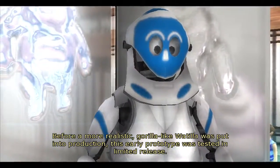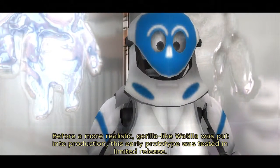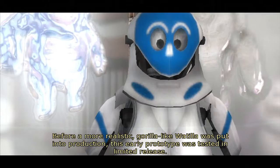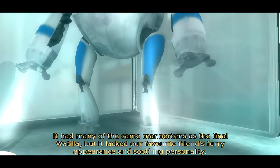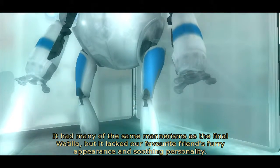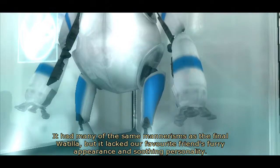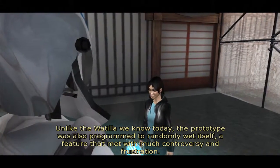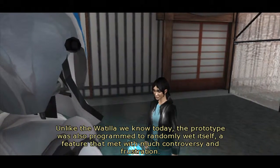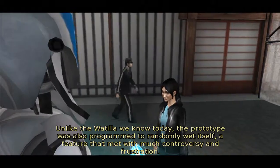Before a more realistic, gorilla-like Watilla was put into production, this early prototype was tested in limited release. It had many of the same mannerisms as the final Watilla, but it lacked our favorite friend's furry appearance and soothing personality. Unlike the Watilla we know today, the prototype was also programmed to randomly wet itself, a feature that met with much controversy and frustration.